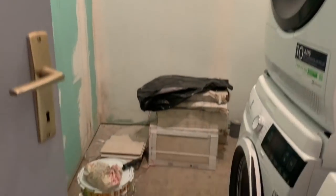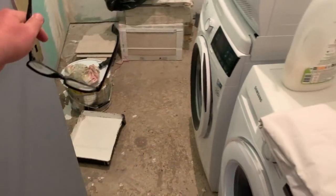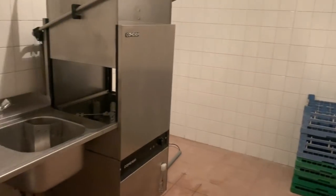She also came up with a pretty good idea. I guess she moved it. She's got a rubber mat because that floor is so bad. She doesn't want to drop laundry on it. So that's cool. And I started putting together the dishwasher, and it is a perfect fit.